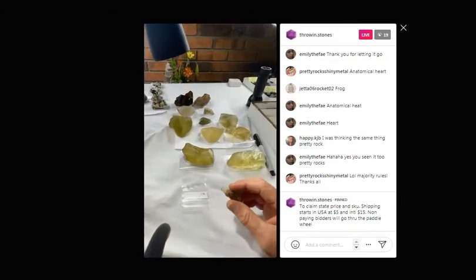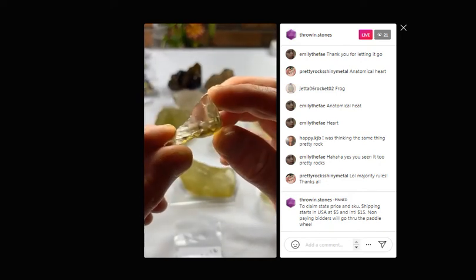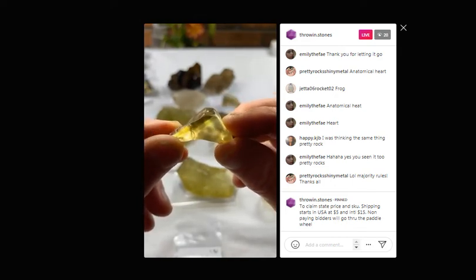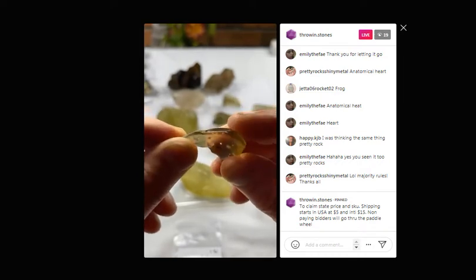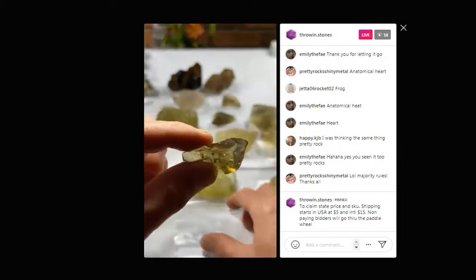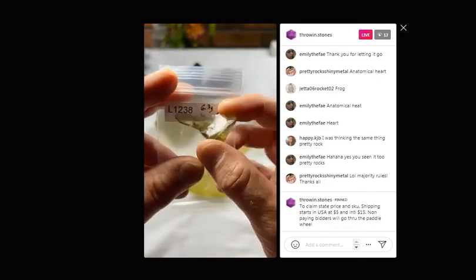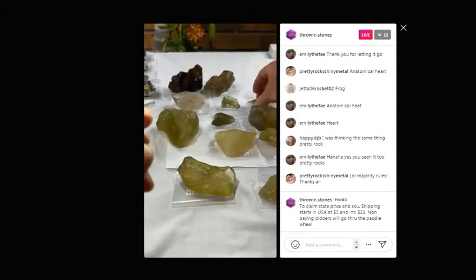So I was in the process of recapping all of these. So this is my favorite small piece. And this is about as gemmy as it gets. I mean, look at this. This is wild. Super cool. And it's like a tooth. Anyways, this one is $60. And I'd be surprised if one of you guys doesn't claim that, because that's really a fantastic piece.